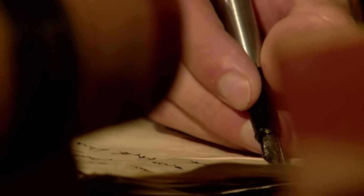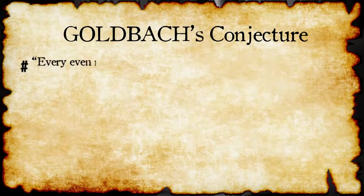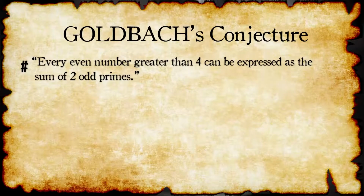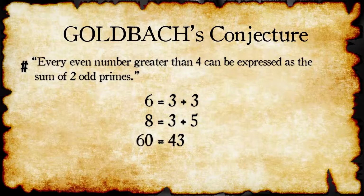He and Euler corresponded, and in one letter in 1742, Goldbach theorized, every even number greater than 4 can be expressed as the sum of 2 odd primes. What does that mean? Very simply, take any even number, say 6. It can be written as 6 is equal to 3 plus 3. Similarly, 8, 3 plus 5, 60, 43 plus 17, and so on.